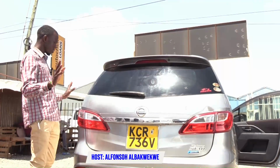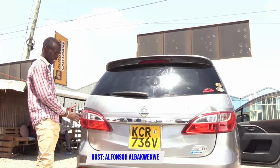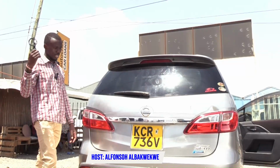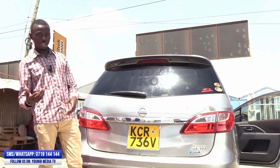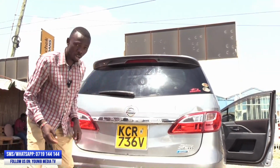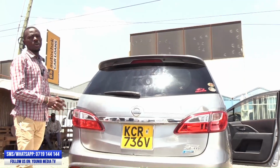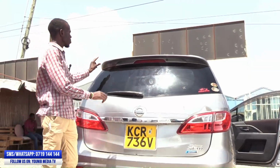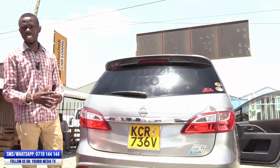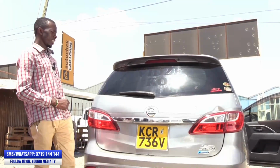The brake lights, very beautiful, synchronized with this white light. So you can get the reverse gear. These ones will zitawaka to illuminate for you when you are going. There's a reverse camera hapa chini mtaekewa mtaiona. So that is the work of that. Then there is this small extension of a spoiler, which also boosts the aesthetics of the rear profile.